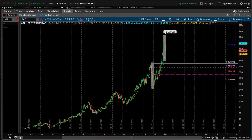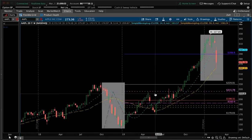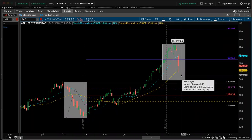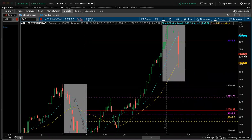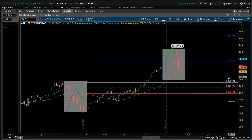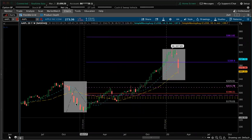Nasty. Just looking at it, I don't like this candle here. I don't like it at all. This is not the first time Apple actually did a gap down too, and then continued further down after hitting a peak. Did it over here, similarly over here as well, but in a smaller range.